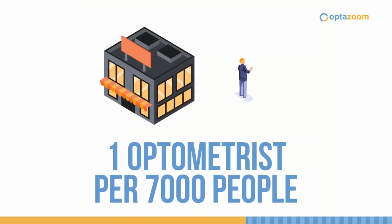Also, local demographic conditions. AOA recommends one optometrist per every 7,000 people. So how does that area you're looking at purchasing in measure up? Is there a lot of competition that's going to make your job harder, or not a lot where you're going to be able to thrive?